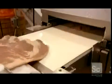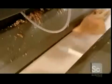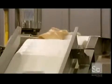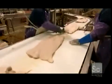This conveyor takes the pork bellies to a long automated blade that slices the skin away from the meat. The skins drop onto another conveyor belt to be processed into pork rinds. Meanwhile, the meat pieces head toward a flipping device that turns them backside up, so workers down the line can trim off any remaining pieces of skin.